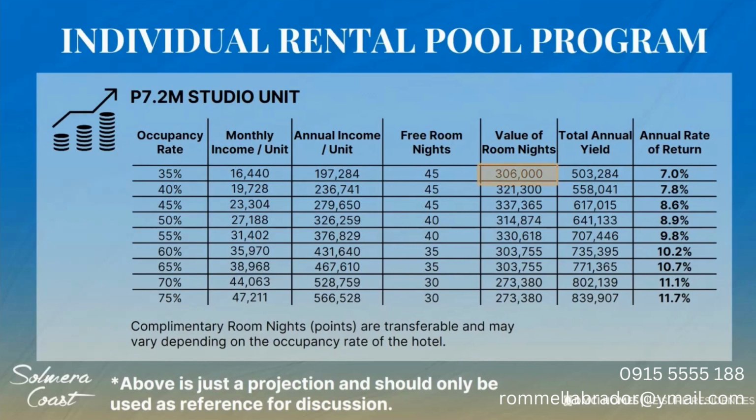Then our annual rate of return would be the return on investment for the unit owners. So I just have to divide that by 7.2 million, which is the listing price for studio units, which gives me a rate of 7%.